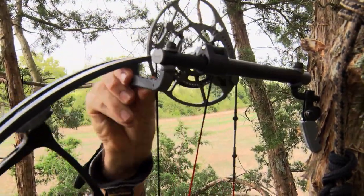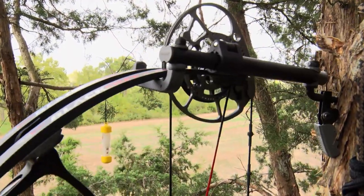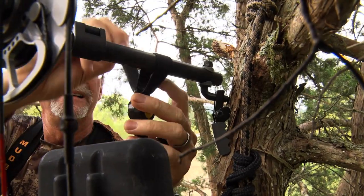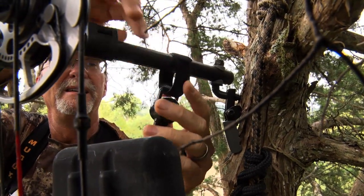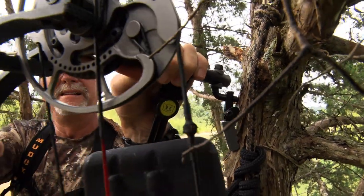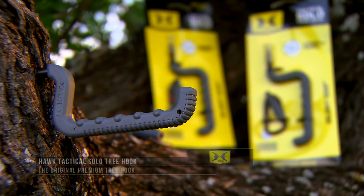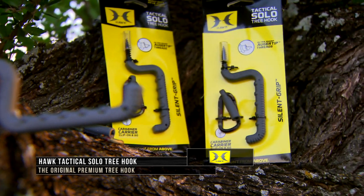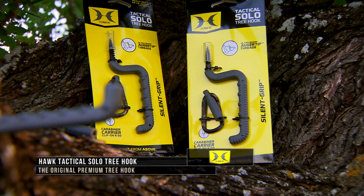The oversized silent grip hook silently and securely hangs gear. The extendable tree arm also includes claw hanging hooks, allowing for versatile attachment and quick gear organization. Hawk also has a wide variety of tree hooks, like the Tactical Solo Tree Hook. This is no typical tree hook.